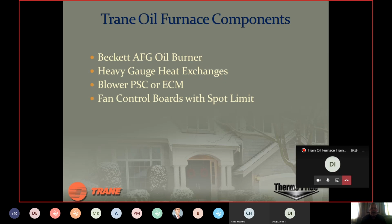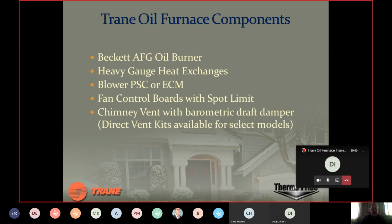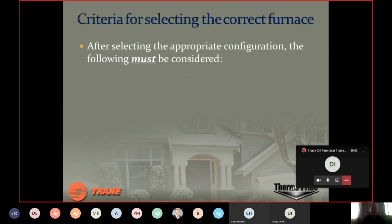All of our furnaces have switched over to fan controls. With spot limits, we're really away from the old fan centers. So again, everything will switch over. I think there's a few exceptions on the Thermal Pride side of things, the larger furnaces where we're still using the fan controls, but everything switched over to the fan control boards with spot limits. Everything's designed for chimney vent. Everything does come with a barometric damper. We have some direct vent kits available for select models, and we'll be reviewing that information here as well.